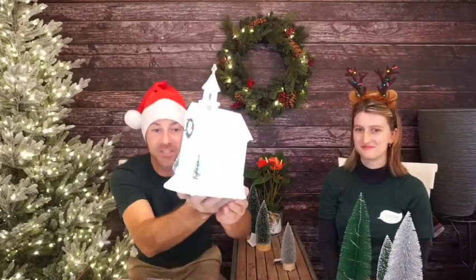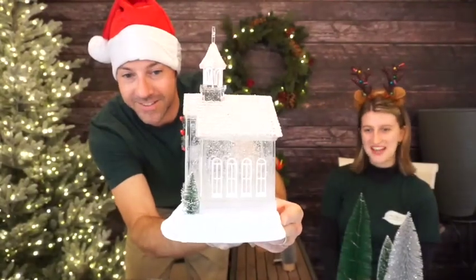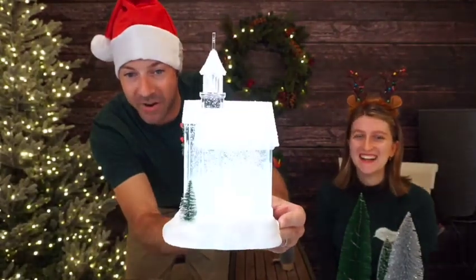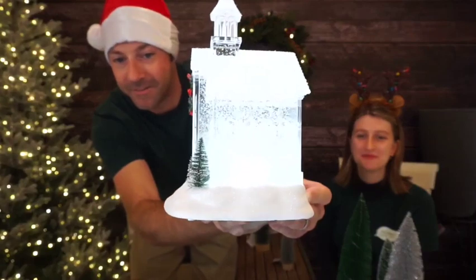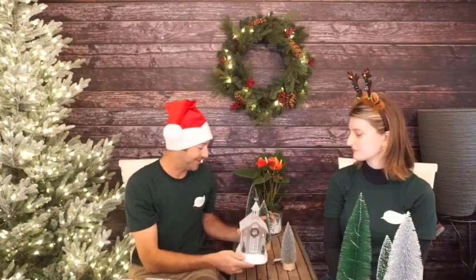So let me see if I turn it off, you can see the glitter in there. Oh yeah, there you go. Just a little bit, so you see how it's moving? I know you can't quite see it there, but when I turn it off, you can see it's all going around. Basically, there's a fan in there that just blows it up, so you don't have to shake it up or anything. Really, really cool.